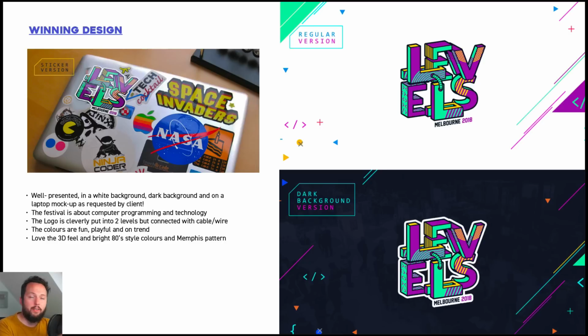Now here is again the final presentation that was submitted by the designer and which was selected as the winning design. So again, the designer, following the brief really well, included a nice white and dark background version, and also showcased in a mock-up how it could look as a sticker. So these are all again really nicely presented to a very high standard, it's polished and it's professional. But most importantly, it is clearly following and understanding the brief.